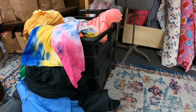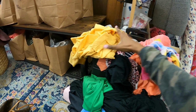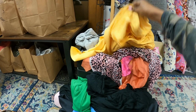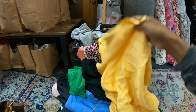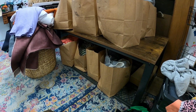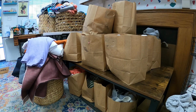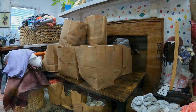So this is a tub that is a bunch of different remnants, and they are about $1.50, I think she said. They're different fabrics, different sizes, different widths. And then these bags, she said, are like free. I'm like, what? Are you kidding? So yeah, I might be here for a while.